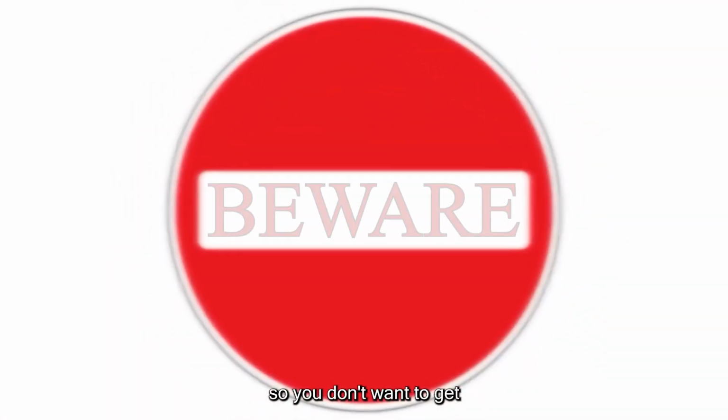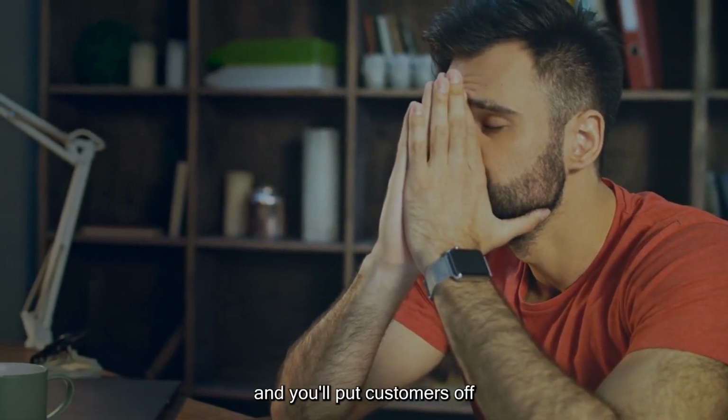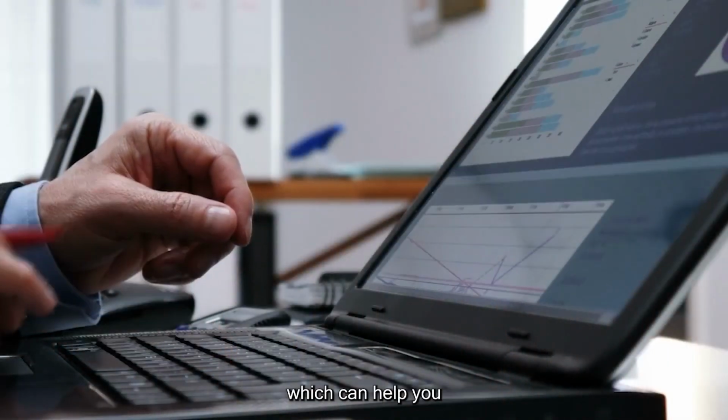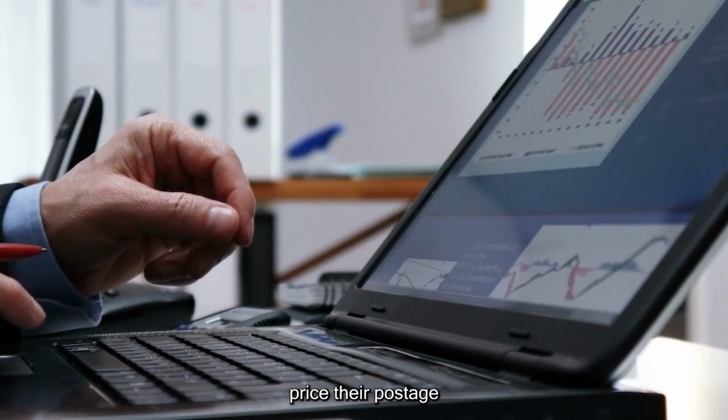Be aware that eBay takes a fee from your postage, so you don't want to get this wrong. Price too low and you're losing out, but price too high and you'll put customers off. eBay has a postage calculator which can help you. You can also look at similar listings to see how other sellers price their postage.